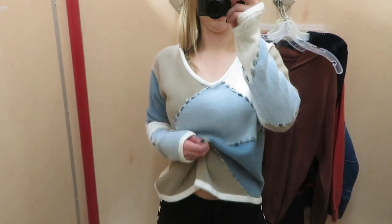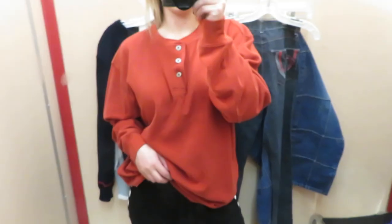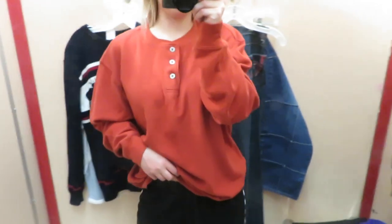This is definitely more what I was going for, something kind of different, but I just don't love this one. I call this lumberjack chic. I just think it's so comfy and I love it with these pants and of course my Air Force Ones.